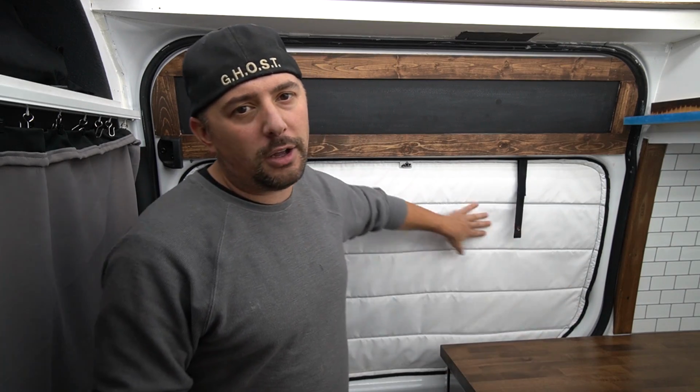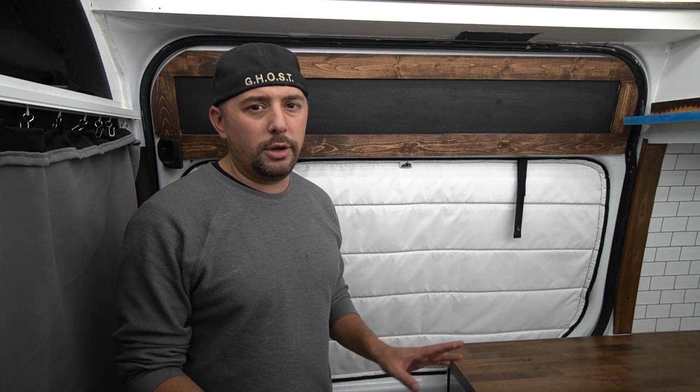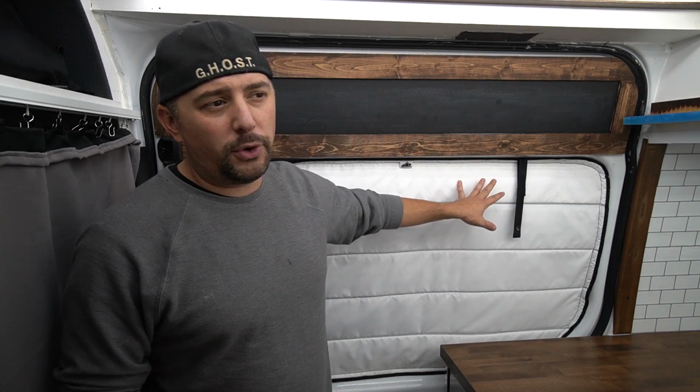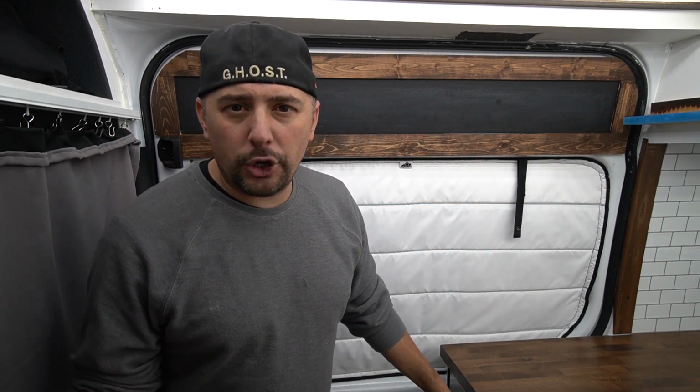That's why people put windshield visors up. It's the same concept. You want to go with a really good product. Like I said, there's a lot of companies out there. I actually like these guys a lot. They are good. They shipped to me really quickly. They got the sizes that I wanted. They were one of the first companies that had the 2019 Sprinter covers available. All that good jazz, right?